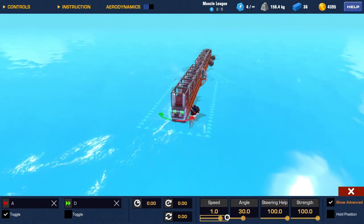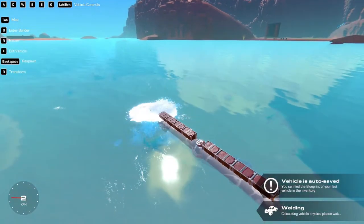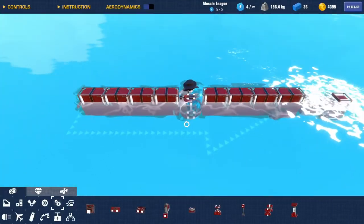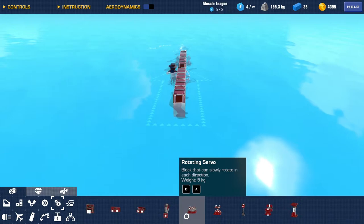And we put the speed up all the... Is that as fast as you can go? Wait a minute, hold on. That's not fast enough! Oh, I'm disappointed in you now, steering hinge. No, you can go away. You are not what we are looking for. Rotating servo.